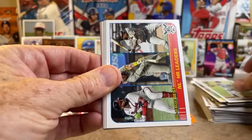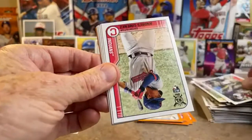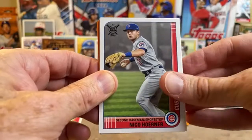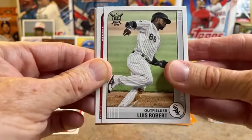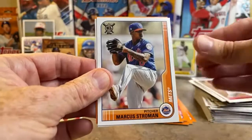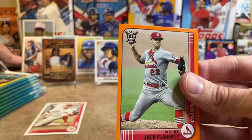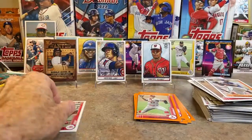Clarke Schmidt, rookie. NL home run leaders right there, followed by Andres Gimenez. He's having a fine year as well, and we got him here in the rookie. Nico Hoerner. I like the way he plays. Luis Robert, right there. Josh Donaldson again. Marcus Stroman again. Alex Bregman with the souvenir. We'll put that up on the souvenir board. Yes. And Jack Flaherty. So let's put old Joey in the sleeve.